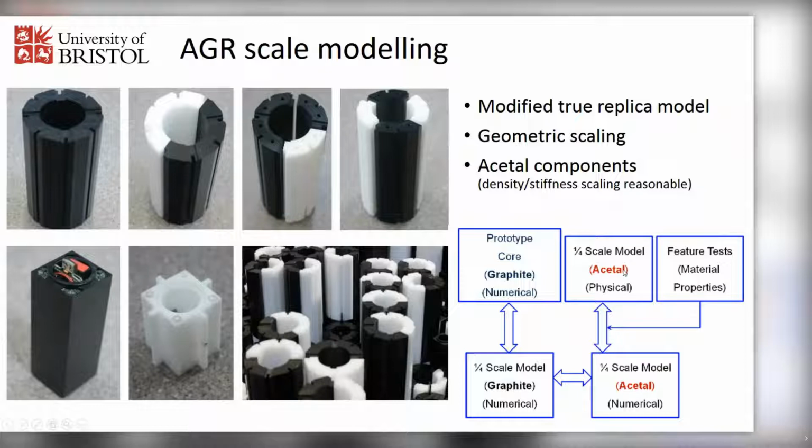So the process we adopted for modeling the real core was not to try and make an exact quarter scale model of the actual graphite core. The way we decided to do it was to start with a quarter scale model. We were then going to do a numerical model of that quarter scale with that acetal material. That was then going to be converted to, again, a quarter scale model, but just changing the material to graphite, and then finally going up to the prototype scale, scaling back up to the full scale. And feeding into this were the material properties, so we could compare the physical and numerical models of the quarter scale reactor core.